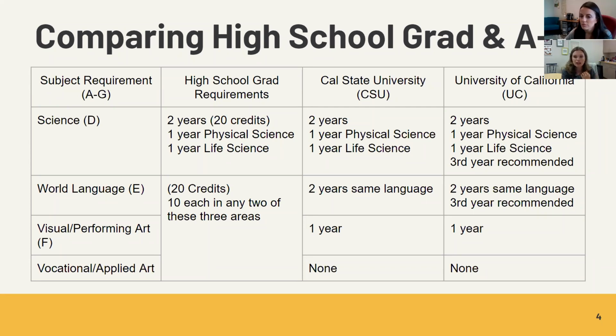Vocational art is things like culinary arts, computer science, engineering, things that are really directly connected to a vocation. Any classes like that are not required for a UC or CSU, but it is an option for a student if they are not wanting to go straight to a 4-year.